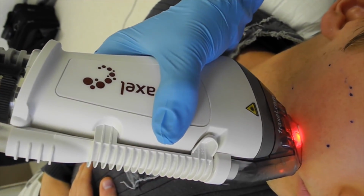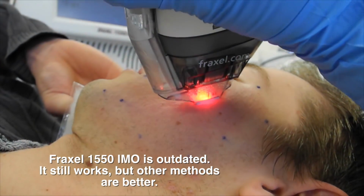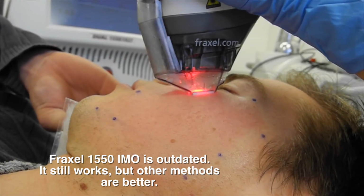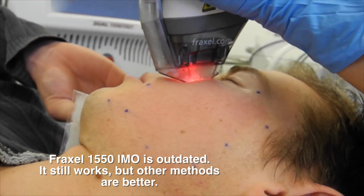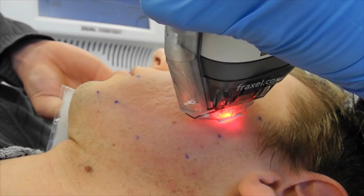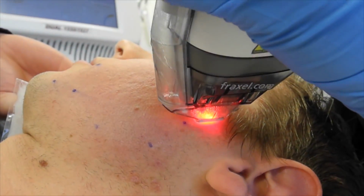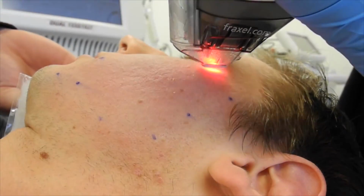Here I'm using a Fraxel 1550. This laser is an okay laser. Look, I don't rate it highly for the treatment of acne scars because there are much better lasers than this for specific treatments of acne scars. But it gives an overall improvement. It's like a Swiss Army knife. It's a jack of all trades. It does work, but I prefer other lasers.